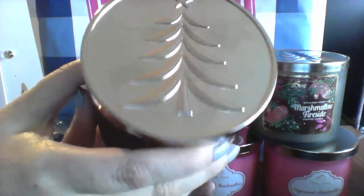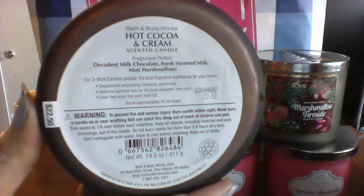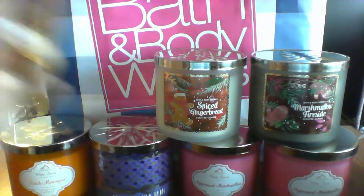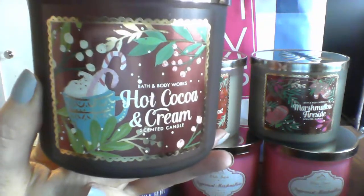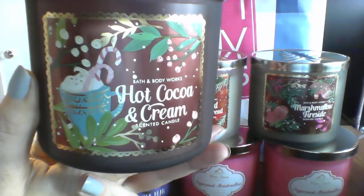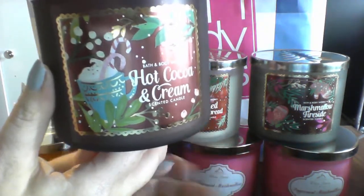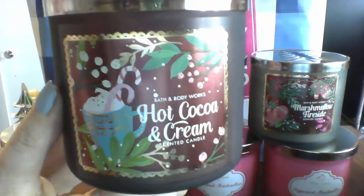So it's got that lid, and it says decadent milk chocolate, fresh steamed milk, and mini marshmallows. And I have hot cocoa every day of the winter season, and this smells so good. Like, they were not kidding. This smells like if you had dark chocolate chunks that you were slowly mixing into a powder mix hot chocolate. That made sense, right? So say you were making some Swiss Miss and you had just put the powder in the hot milk, and then you put a bunch of dark chocolate chunks in there and mixed them all around, and it smells so good.